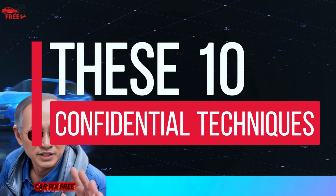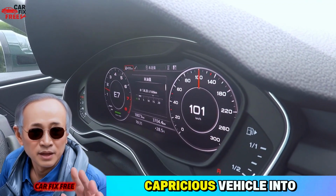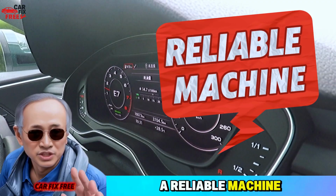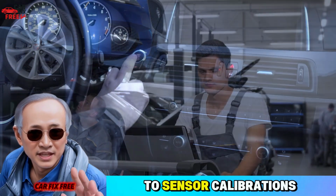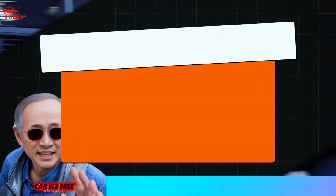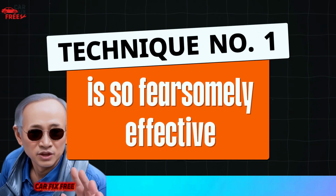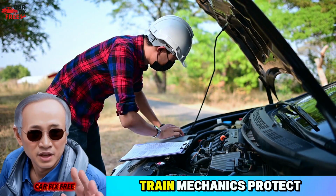These 10 confidential techniques, jealously guarded by professionals, can transform any capricious vehicle into a reliable machine without spending a single cent. From electronic resets to sensor calibrations, each method holds its own restorative magic. Technique number 1 is so fearsomely effective it can metamorphose a sluggish engine into a higher-performing powertrain.